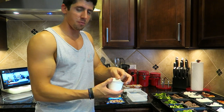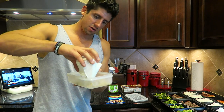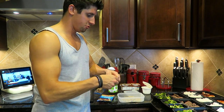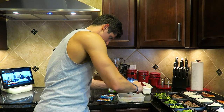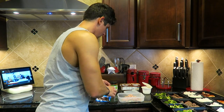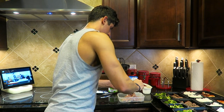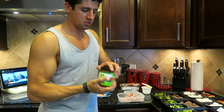So I'm gonna start by just dumping this rice packet or container into there. There we go. Then I'm gonna open my 2 packages of tuna. They don't need to be drained. Now I'm gonna add the salsa.